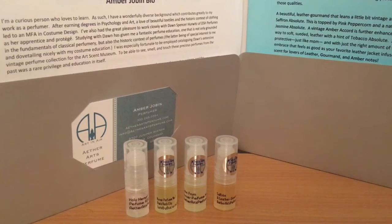This perfume embodies both of those qualities, a beautiful leather gourmand that leans a little bit vintage and oriental. Saffron starts off with a big dose of Saffron Absolute. This is topped by pink pepper and a natural peach accord before moving into the Cananga and Jasmine Absolute. A vintage amber accord is further enhanced with turmeric, hazelnut, and vanilla before giving way to soft suede leather with a hint of tobacco absolute. Saffron is warm and soft, but also strong and protective, just like mom. And with just the right amount of tough love, Saffron will enfold you in a comforting embrace that feels as good as your favorite leather jacket, infused with hugs from your moms. A perfect unisex scent for lovers of leather, gourmand, and amber notes."